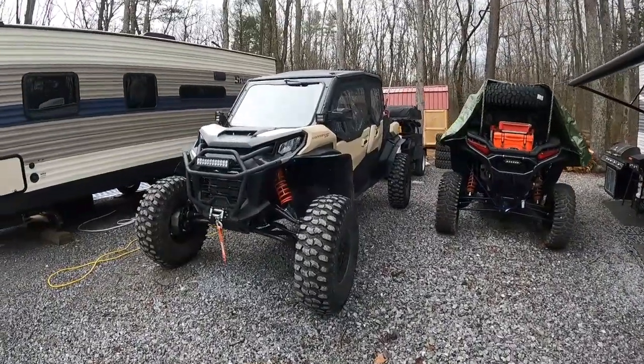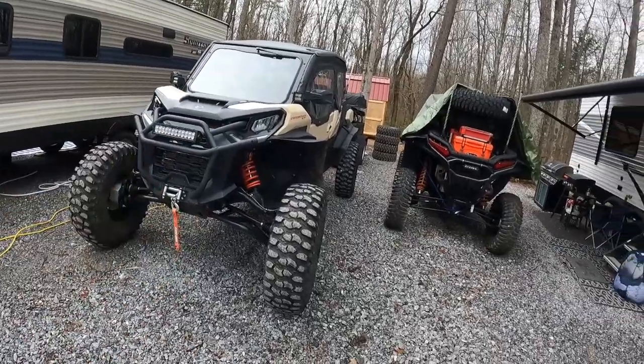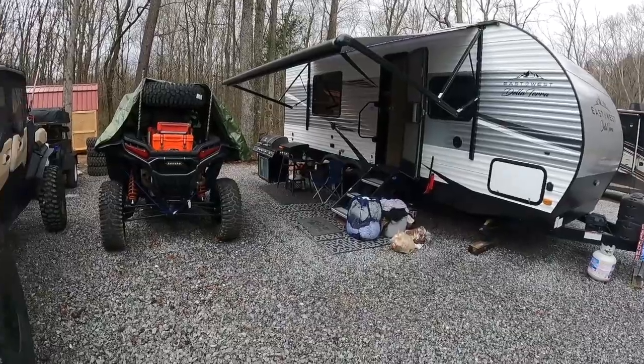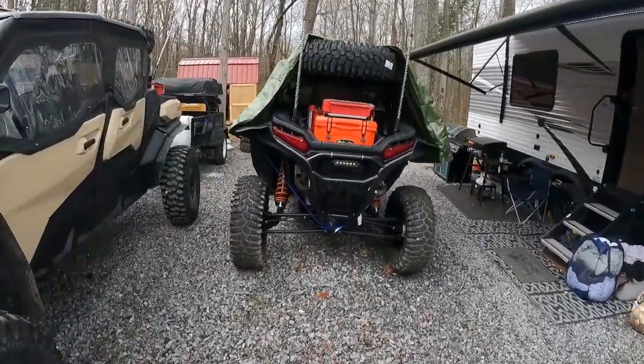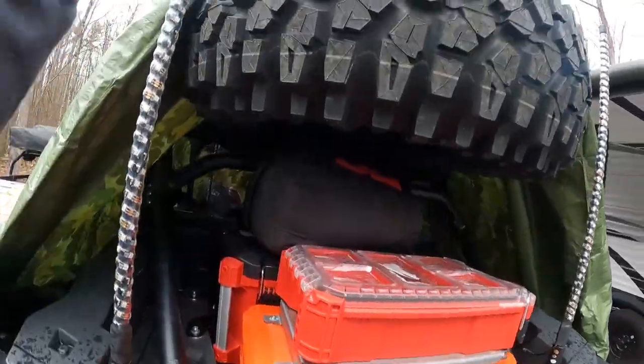Alright, well, that was a good trip. We're back at the campground now. Getting everything unloaded out of that. She's cleaning out the camper. This is the Razor. This is the new one. Figured to go over it.